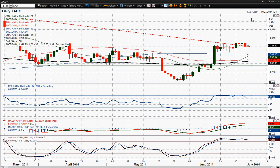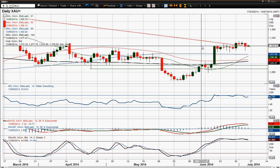But at the moment, as I said, the gold price has come into more of a neutral configuration, and it seems to be around this 1320 mark that it is trading. So that could be a level that you can work around.